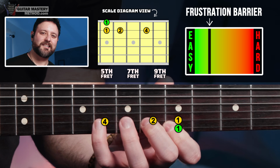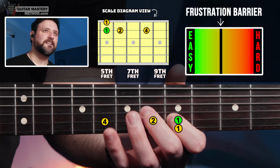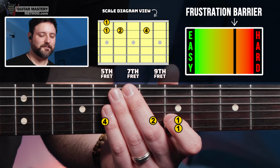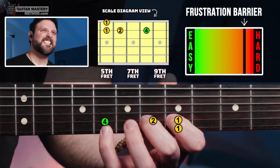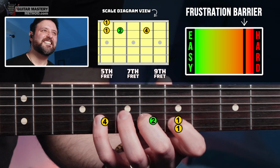Now what I'm gonna do is I'm gonna start pushing past that and playing it a little bit faster and a little less comfortable. Okay, let's go even faster. Even faster. See right there, starting to get sloppy, right? And if I keep looping it, just to try and clean it up, it's not great, right? So I would say for me personally, right there is right around where my personal frustration barrier is with that lick.